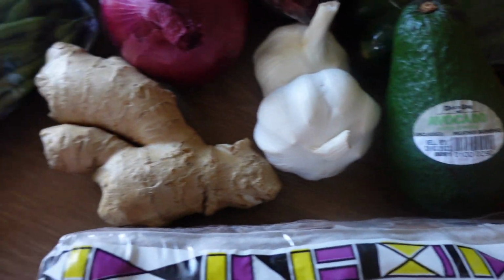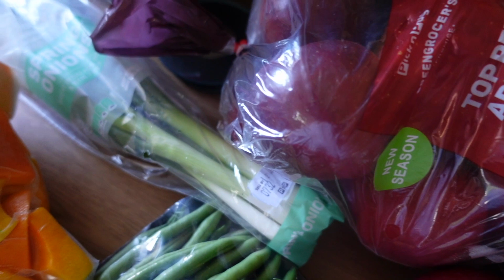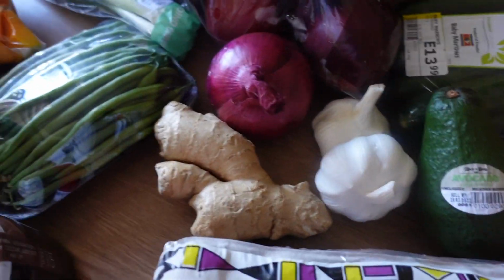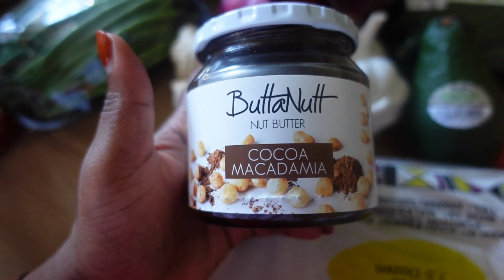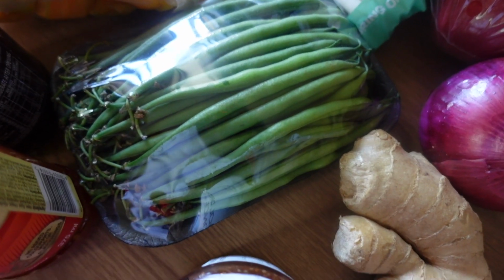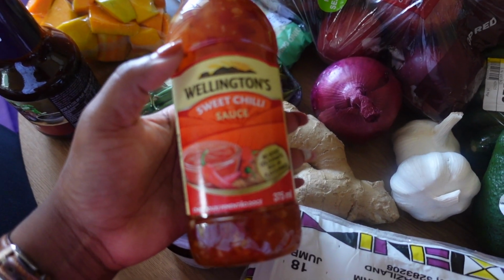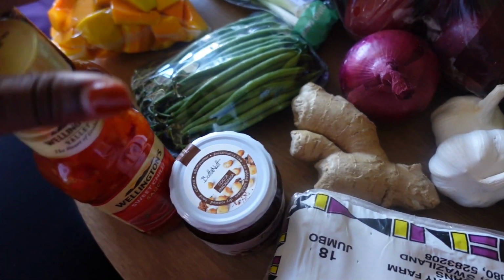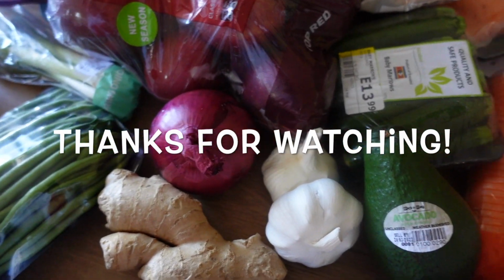2 heads of garlic, 1 ginger root, 1 onion, I got these red apples, spring onions, some butternut because I'm not peeling another butternut again. I also got some eggs. And I've been meaning to get this nut butter, so I'll be trying it with the rye bread. I also got some of these green beans. I got some sweet chili sauce and some barbecue sauce because I want to make some cauliflower hot wings. Yep, so I think that wraps it up, you guys.